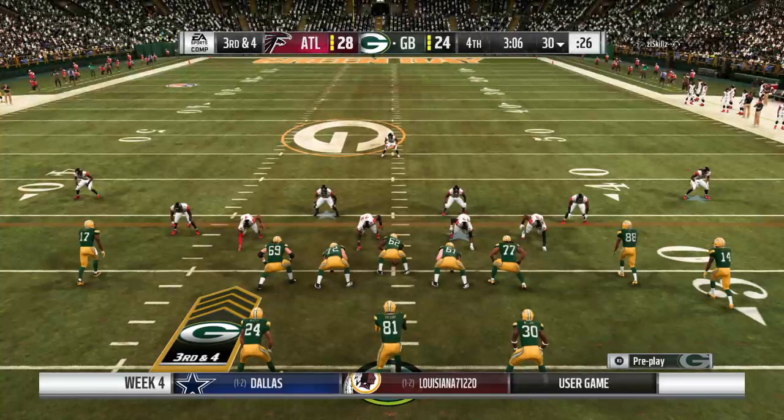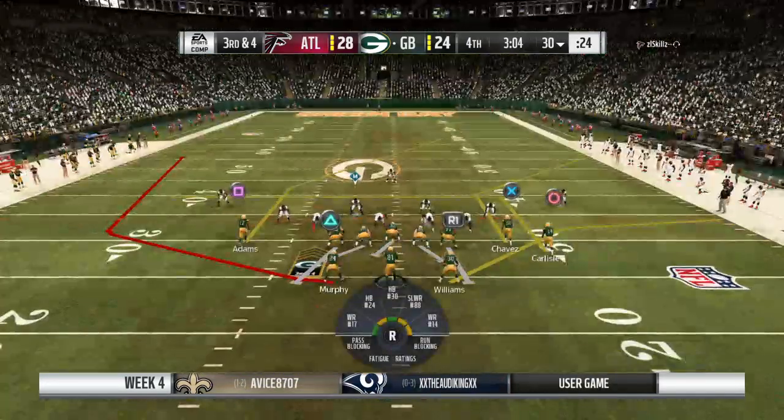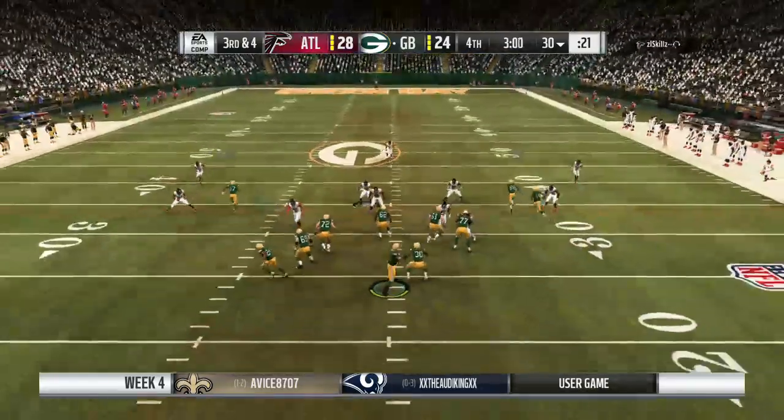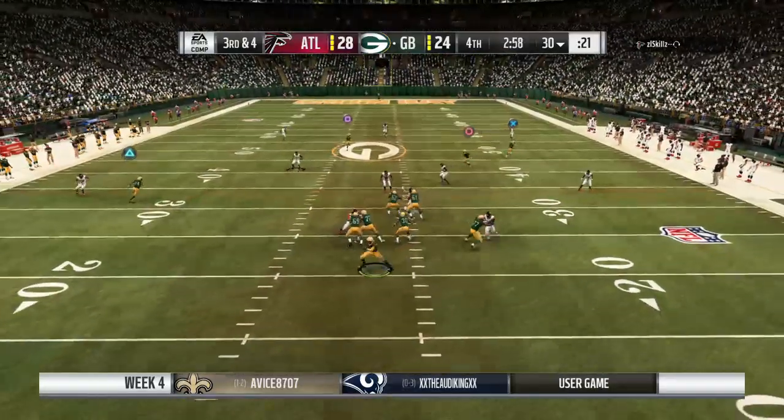I thought that was a great spot to call it. Instead, didn't go their way, did it? No, defense sold out for the run. Worked out well. From the gun on 3rd down.